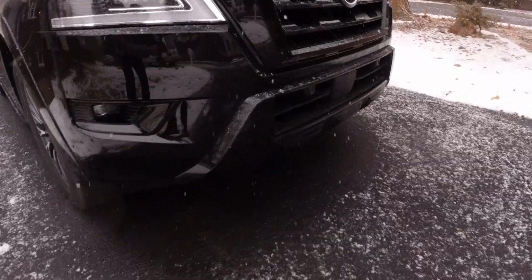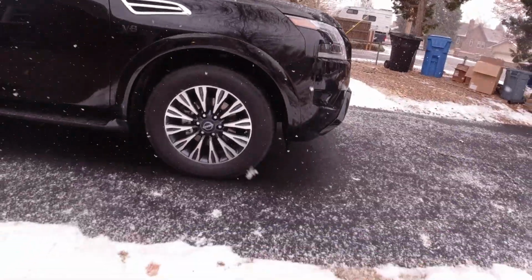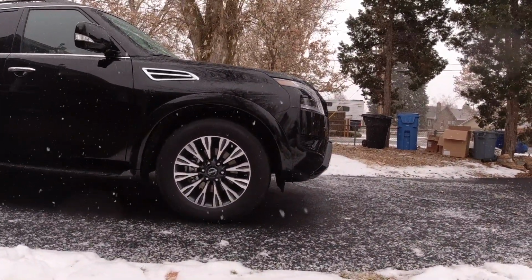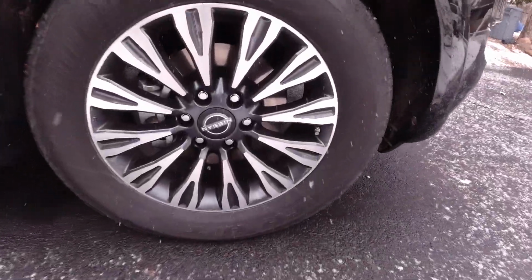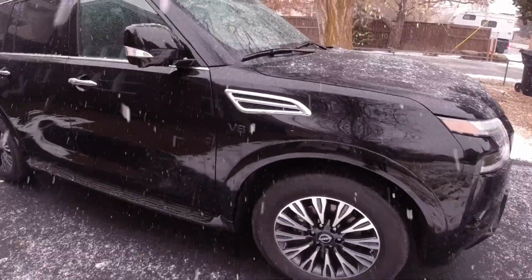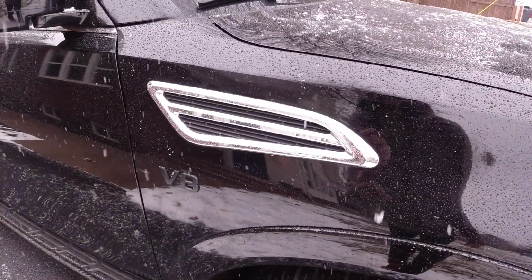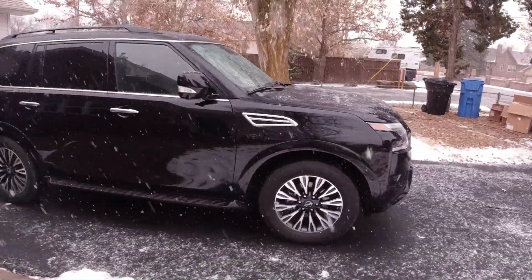No real skid plating up front here. This kind of looks like a skid plate, but it's plastic. There's a look at your approach angle, so not quite Land Cruiser-esque, but still, this thing has true low-range four-wheel drive. These are 20-inch wheels. One thing I don't love is this vent right here. This has been on the Armada and the Patrol since the current generation came out, and I don't think that it really fits with the updated design language.